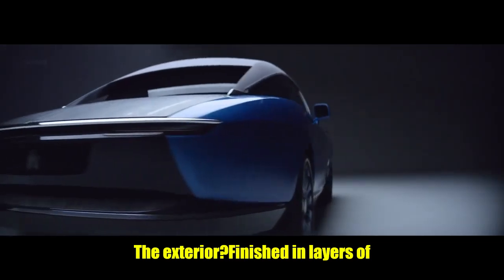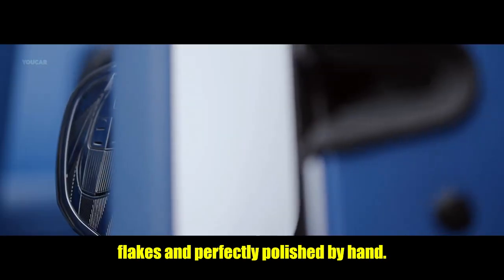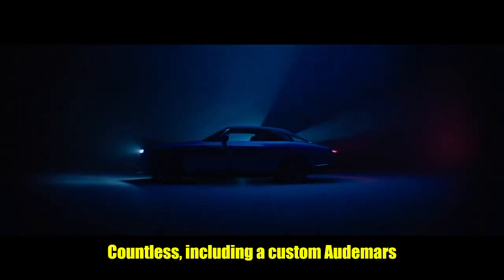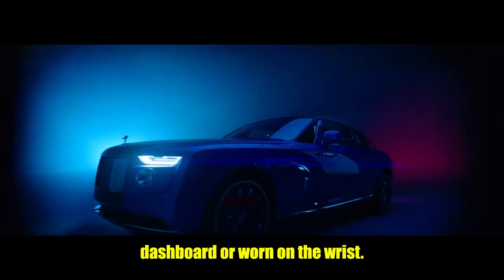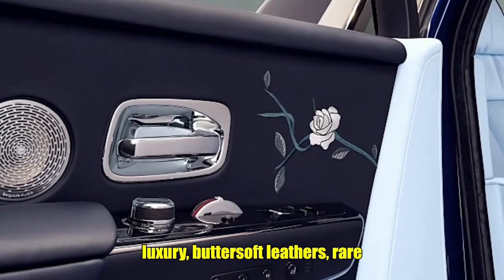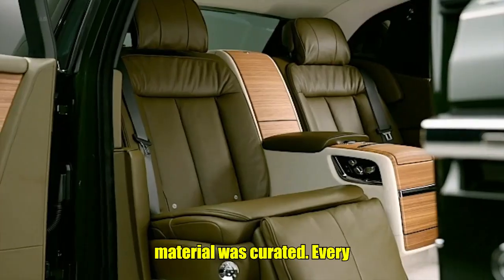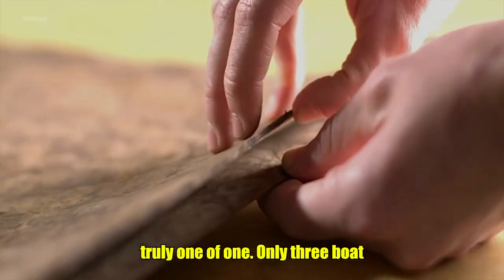The exterior? Finished in layers of custom paint, embedded with metallic flakes and perfectly polished by hand. The grille is milled from a single piece of aluminum. The details? Countless, including a custom Audemars Piguet timepiece, mounted in the dashboard or worn on the wrist. Inside, it's the definition of tailored luxury, buttersoft leathers, rare veneers, and intricate detailing matching the owner's personal story. Every material was curated. Every stitch, hand-done. Every inch, truly one of one.